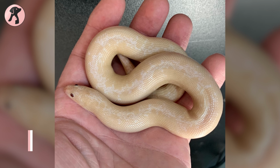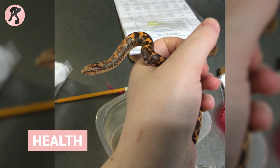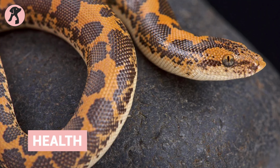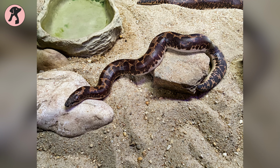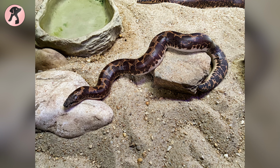Now, when it comes to their health, it's important to keep an eye on a few things. Firstly, make sure their enclosure has proper humidity levels. This helps with their shedding process and overall well-being. Also, keep an eye out for any signs of illness like loss of appetite or changes in behavior. If you notice anything unusual, it's always a good idea to consult a reptile-savvy vet.